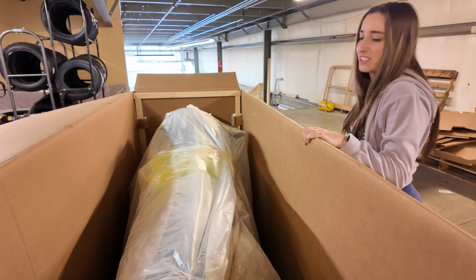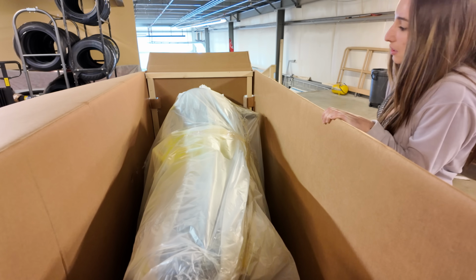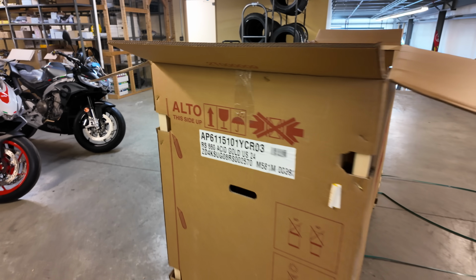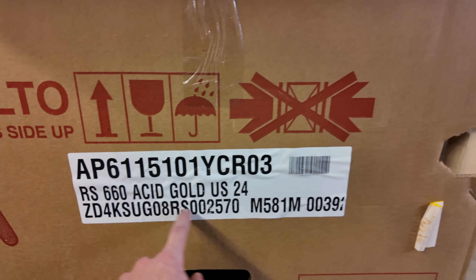Yeah. I've never seen an Aprilia this color before. No, and it looks like this comes pretty assembled already. I thought that he would have to put some stuff on, but I'll show you guys the process as he goes through it. So obviously he's just opening up the box first, and there, actually you can see it right there. RS660 acid gold US. Then you can see, I think, the VIN number.